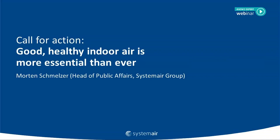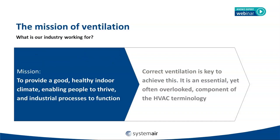So, call for action. Good and healthy indoor air is more essential than ever. To begin with, what is actually the mission of ventilation? Just to refresh your mind, what is our industry working for? Overall, of course, we want to provide a good and healthy indoor climate, which enables people to thrive. Not only people, of course, ventilation is also essential for certain industrial processes. So in order to achieve this mission, correct ventilation is a key. And it's an essential but often overlooked component of the HVAC terminology.